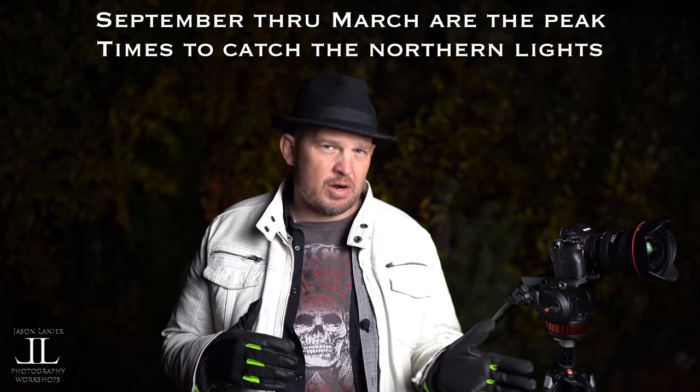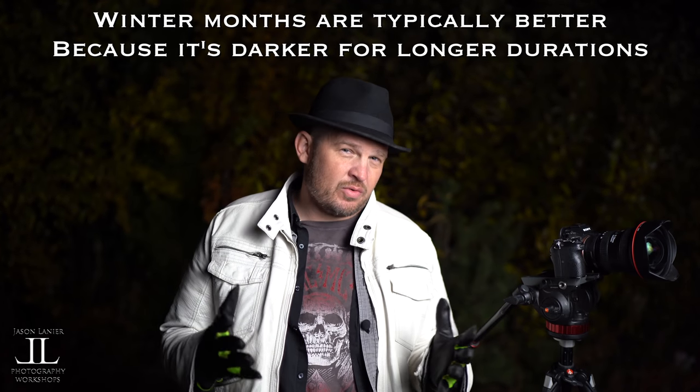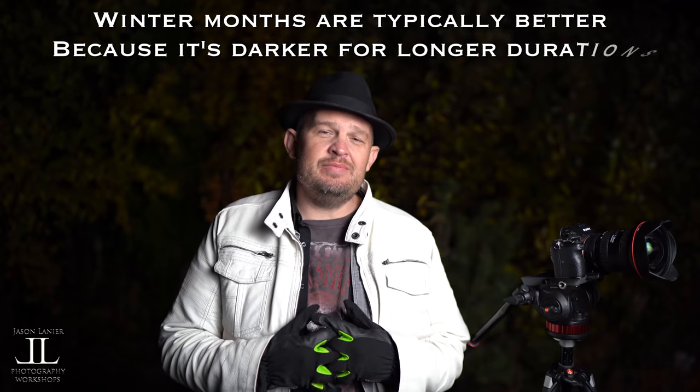Number two, time of year. Typically, you're going to shoot the Northern Lights between the months of September through March. And that really doesn't have anything to do with it being winter time. Many people think that it has to be cold for the Northern Lights. That's not true. It just has to be dark.